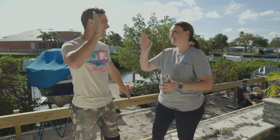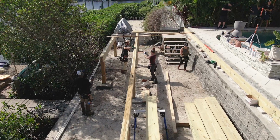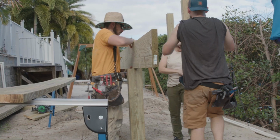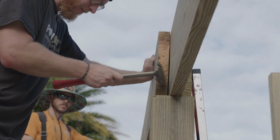Ready to get to it. Same. Over the posts, go ahead and nail them together. And then we'll grab a bar clamp, wrap it together in the middle, then nail.